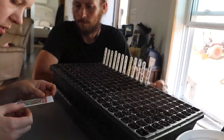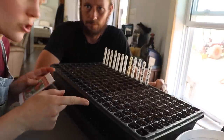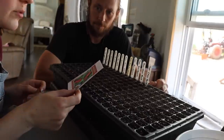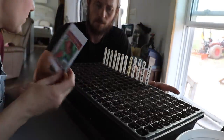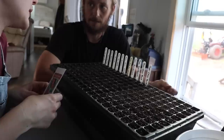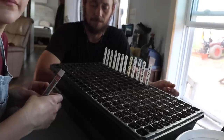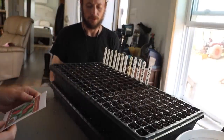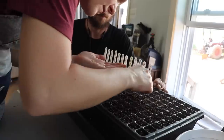All right, now that we're done with our tomatoes, we still have some room left in our trays. One thing we didn't plant was jalapenos. We didn't have any seed left. We had the Craig's jalapenos from last year, but only 2 of them germinated out of a whole flat. So we're going to try a different type of jalapeno. Those look like good seeds.